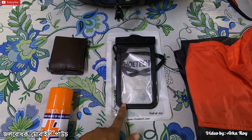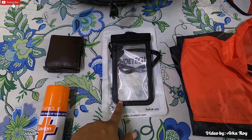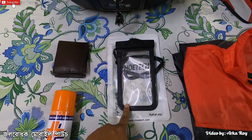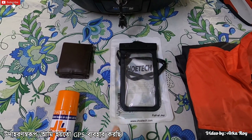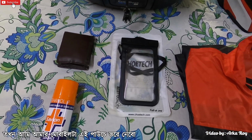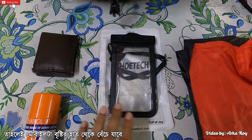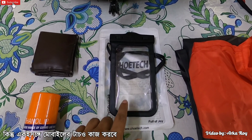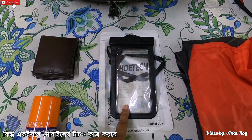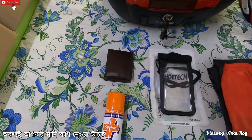And the next item is a waterproof mobile case. Since the ride is in monsoon, I must carry a waterproof mobile case in case I am using GPS and it starts raining. So I will put my mobile inside this case or this pouch and it will be completely waterproof, but at the same time I can still use the touch functionality of my mobile. Then you need a wallet, definitely you need a wallet.